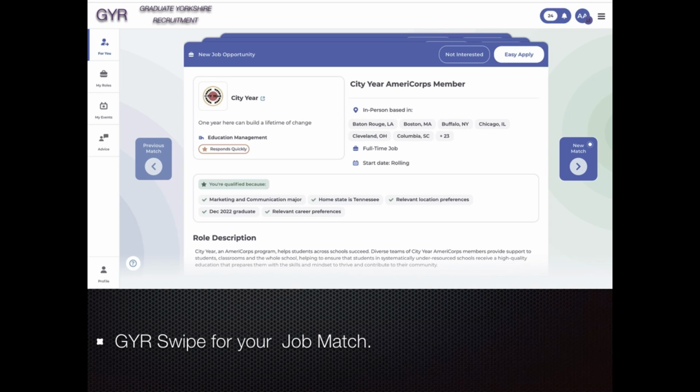We're also looking at having a similar interface to Ripple Match, where you're able to create a profile, you sign in, and you can just swipe left and right on each company. The company logo will be there. There will be a star if the company responds quickly or not, whether they're in-person based, what cities they're based in, whether it's full time, part time, remote, or hybrid.